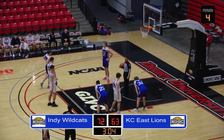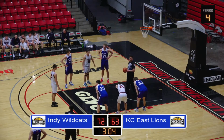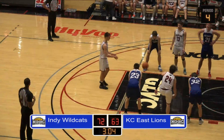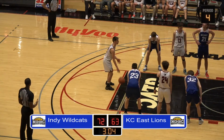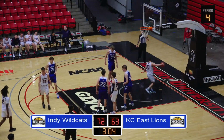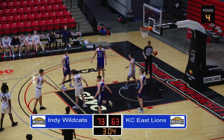Now, it did not count earlier, but I did see Isaiah knock down a 3 after a whistle earlier in the game. So I think he's got the confidence to shoot it. He's a streaky shooter. He hits his first one, he'll hit a couple.